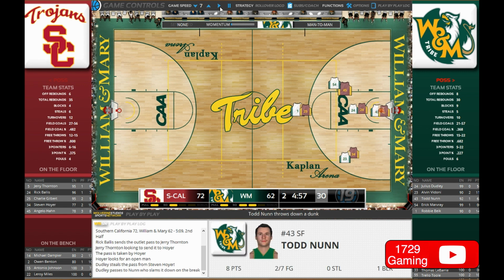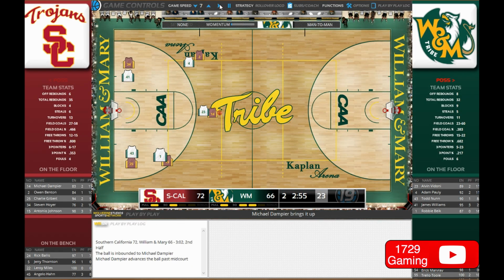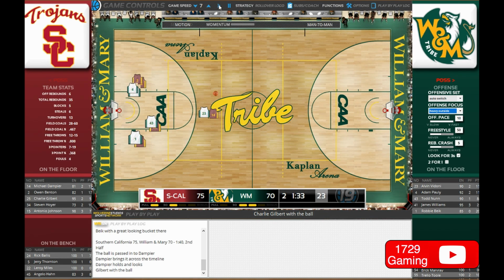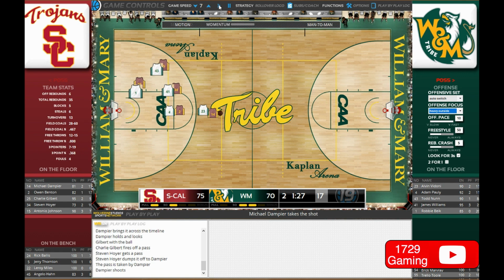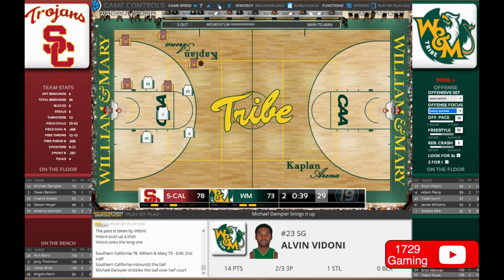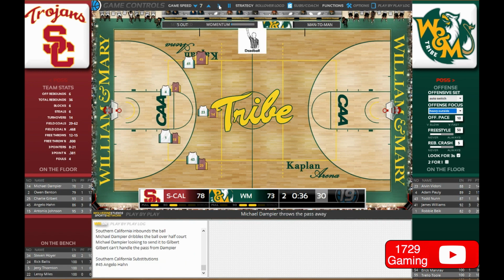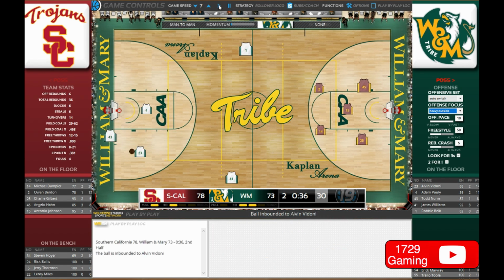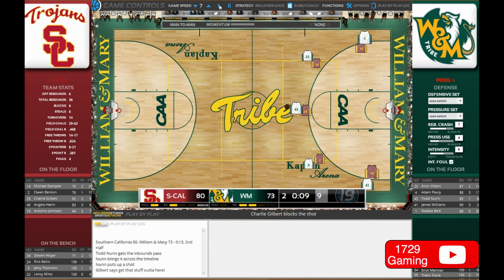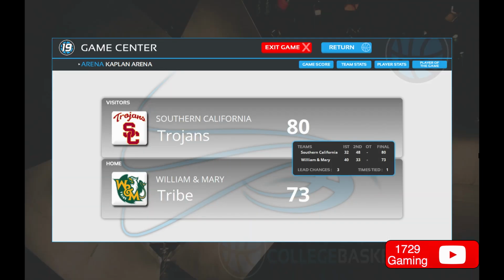A steal by Dudley. And a score. Free for Benton. We've battled hard today, but unfortunately we've come up short. Vidoni hits a consolation shot. So USC wins by the score of 80-73, a 15-point swing in the second half.